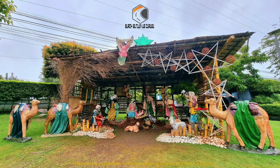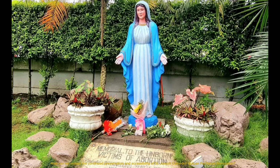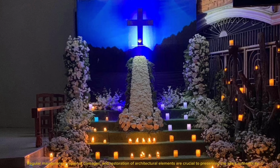Implementing sustainable tourism practices is essential to strike a balance, promoting appreciation for the cathedral's significance while safeguarding its integrity for future generations. How can we ensure the continued preservation and accessibility of St. Joseph Cathedral, Butuan City for future generations? There are some strategies to ensure the continued preservation and accessibility of the cathedral for future generations. First, conservation and restoration. Implement conservation and restoration projects to maintain the structural integrity and historical significance of the cathedral. This includes regular maintenance, repair of damages, and restoration of architectural elements to preserve the site's authenticity.